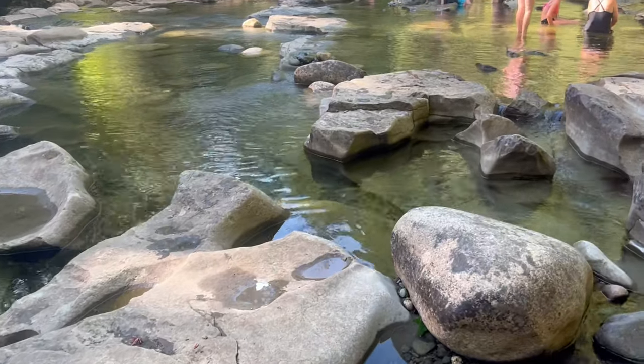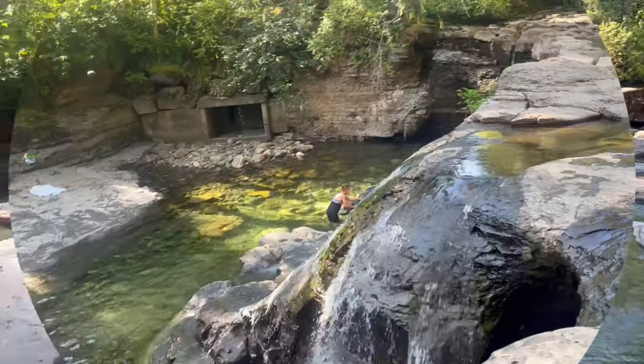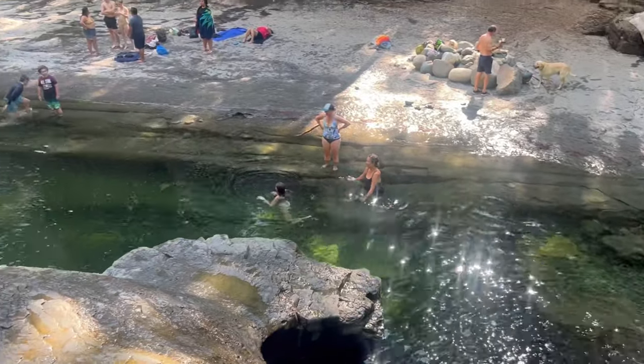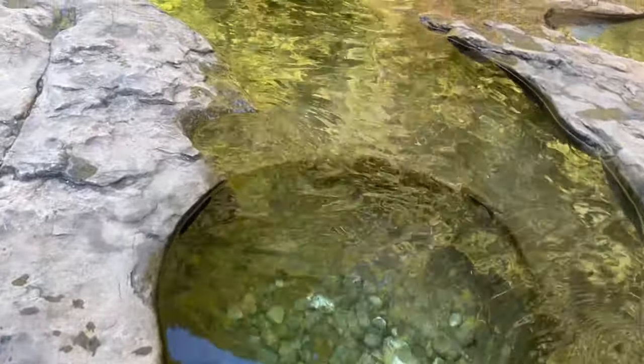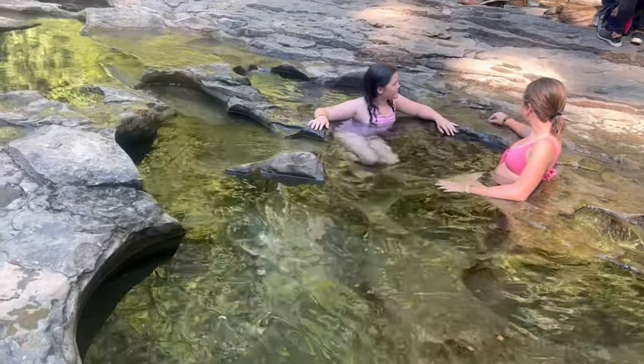As we enter, there are two parts. This is the upper part, and there is a lower part down here. In the upper part, there are some big holes that you can sit in.